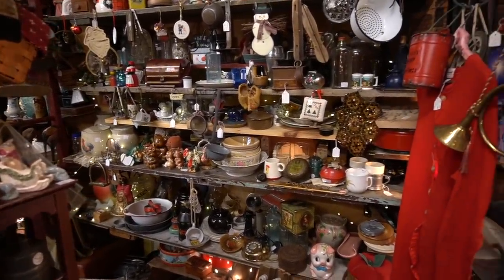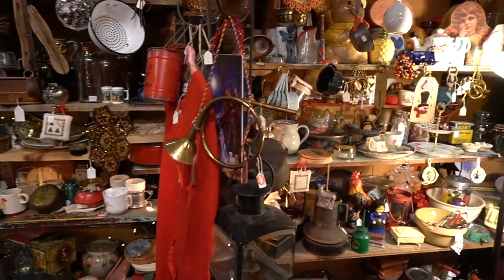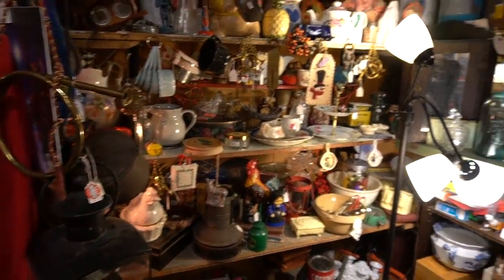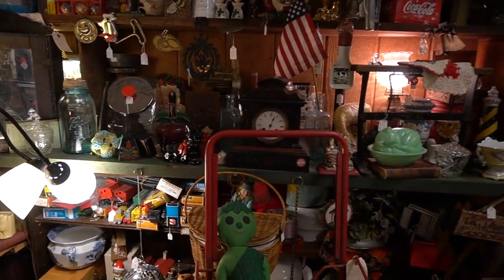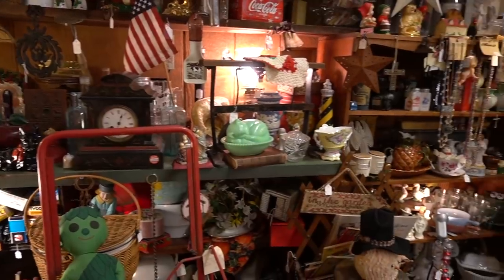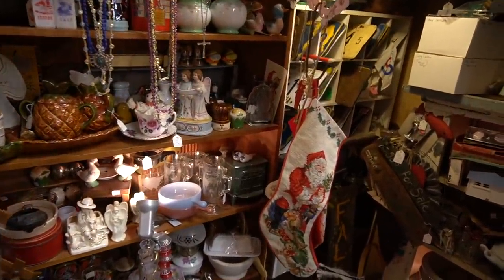I loved this booth in the back corner. It was super cluttered. I loved it. I loved the lighting on it. It reminded me of an old country store, and it was delightful. It really was. There was a lot to take in.